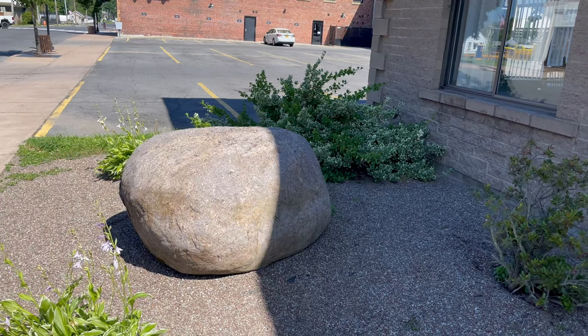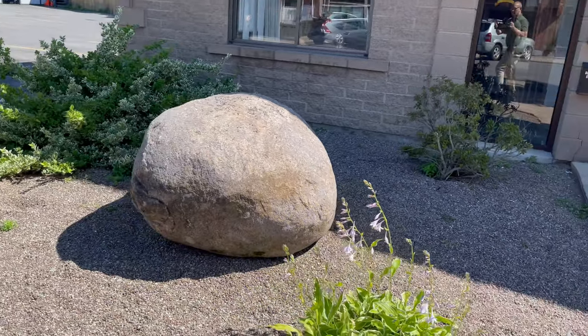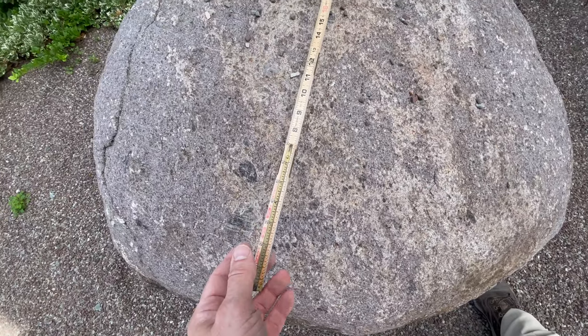Still not convinced? All right, let's take a look at one more. This one is pretty large. This is our last and largest rock. I want you to take a good look at it. So how much do you think this one weighs? We saw the other one wasn't really that big, and yet it weighed 1,300 pounds. You think this weighs 2,000 pounds, more, less? Let's find out.